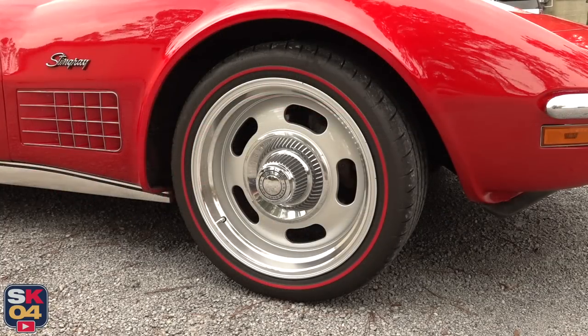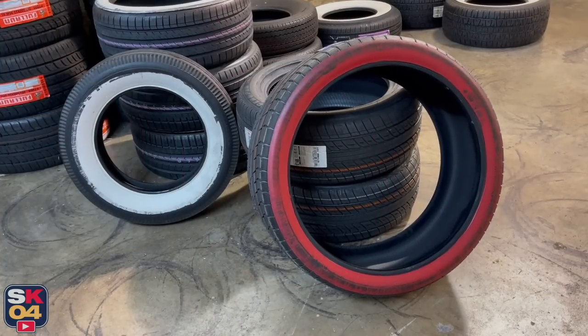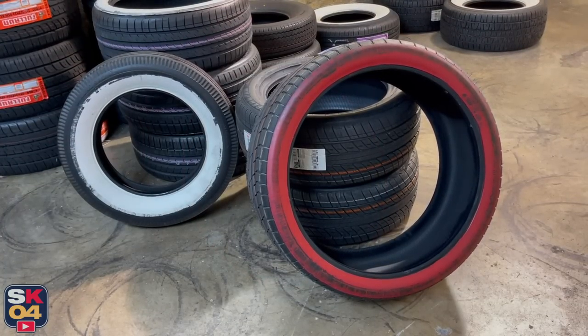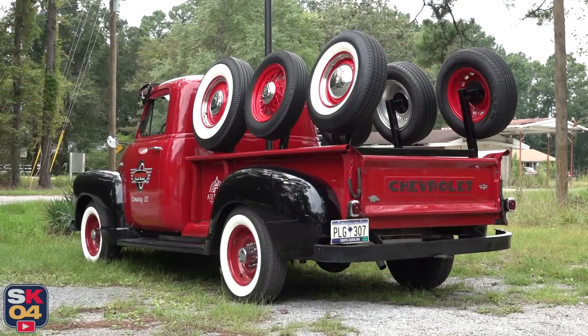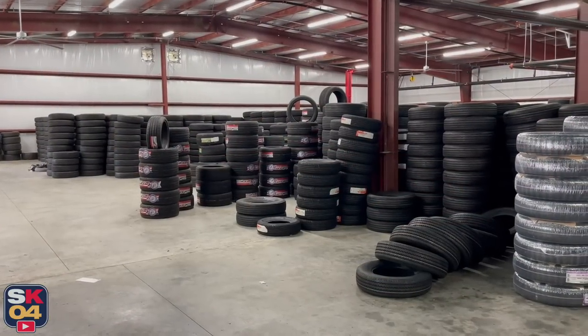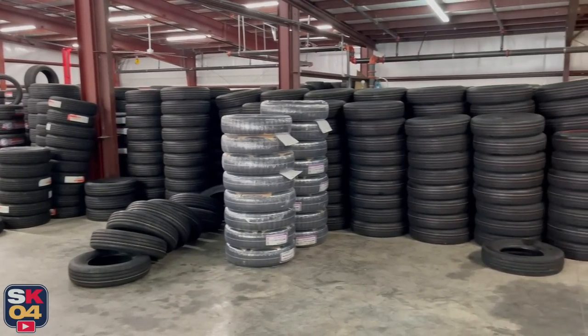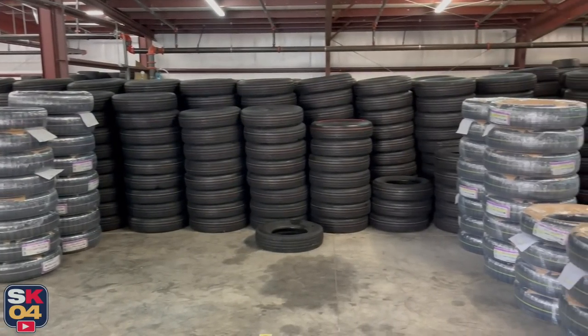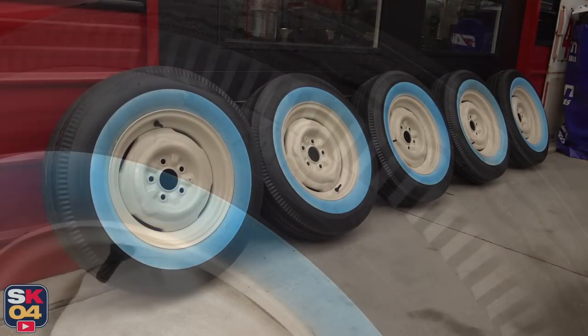If you're building a crazy resto mod but still want a classic look, they're also well known for building custom tires for pretty much any application, including custom colors, not just white walls. In the midst of filming this video, my wife and I went to Diamondback's headquarters to pick up the tires and get a tour of their facility. It was amazing to see just how much work goes into design and production.